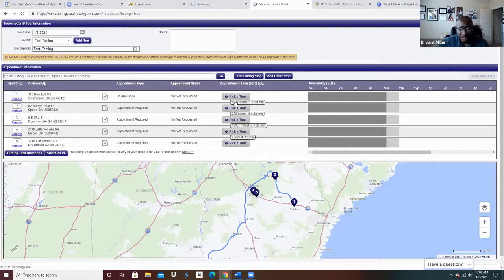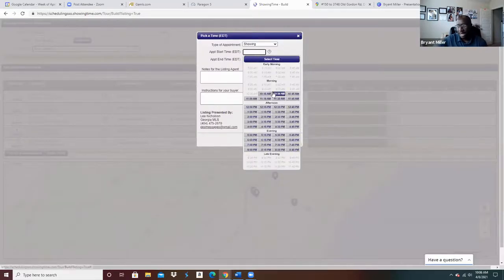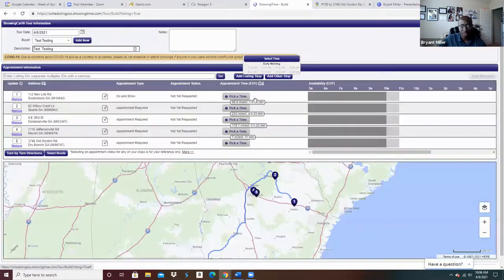You have like the pickup time. So depending on what time you and your buyer agreed upon, and what time is the showing time for the sellers, then you just do particular times. And what's really nifty right here, it gives you the mileage between each showing and then an estimated time to get there too. So obviously we just picked random ones, so these are far off, but you want to have it as close as possible.